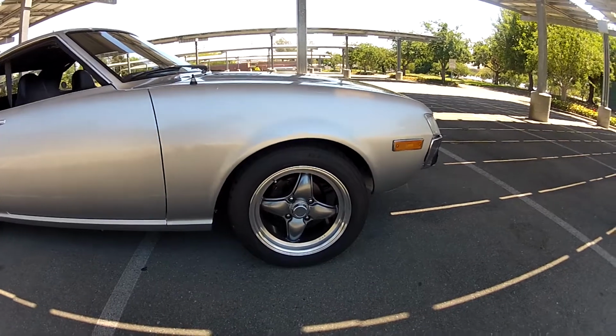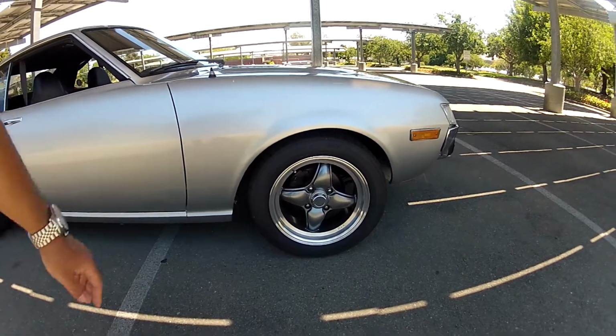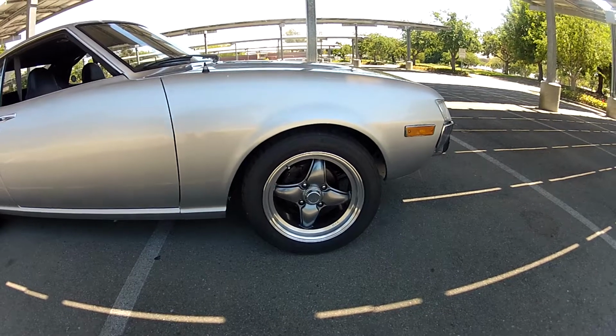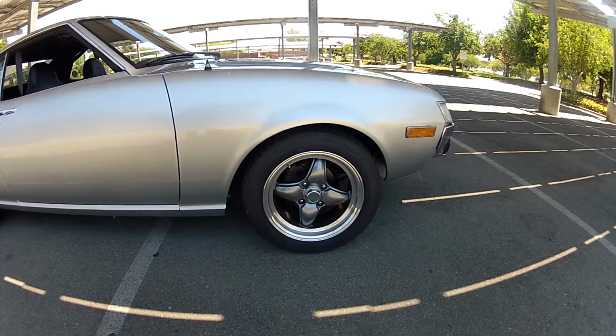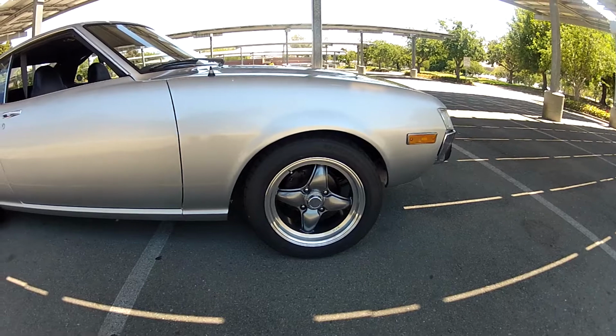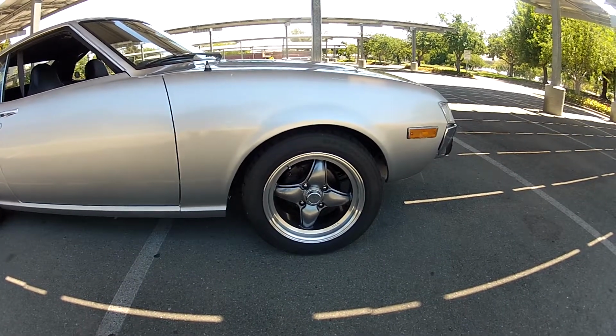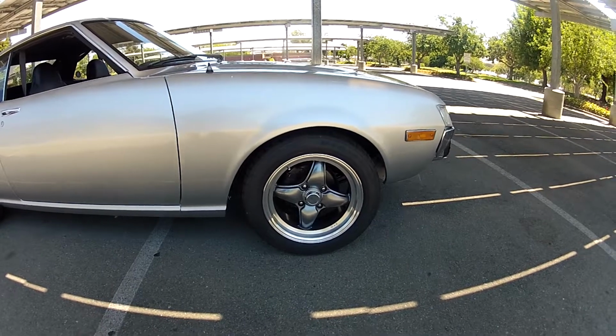Car did not come with wheels when I got it, so those are some 15x7 zero offset BTO Le Mans. The wheels are period correct from the 70s, 60s and 70s in modern sizing.